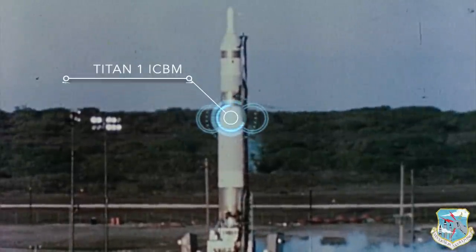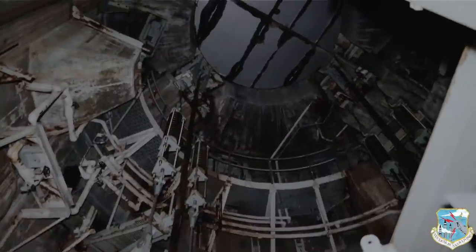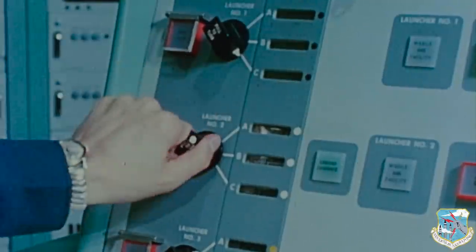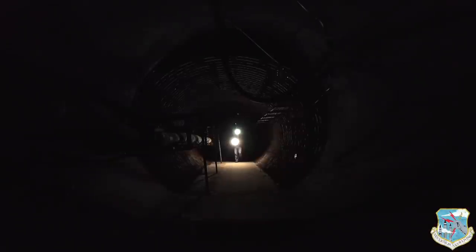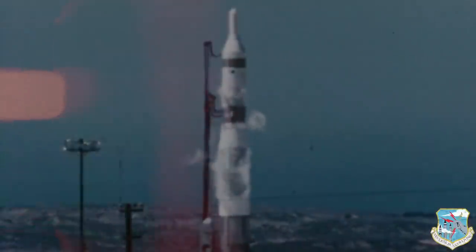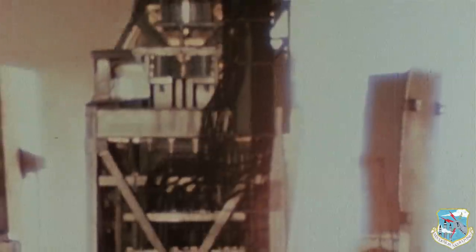This is the Titan intercontinental ballistic missile. Its mission: deliver a payload to a designated spot on the Earth's surface, some 5,500 nautical miles away. Its warhead could level an entire city. The lethal giant is boosted on its way by raw power.